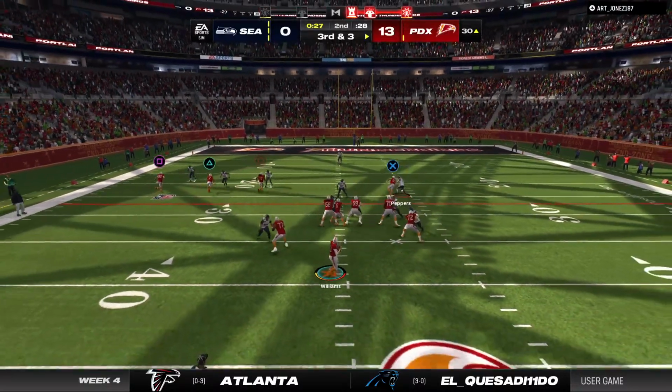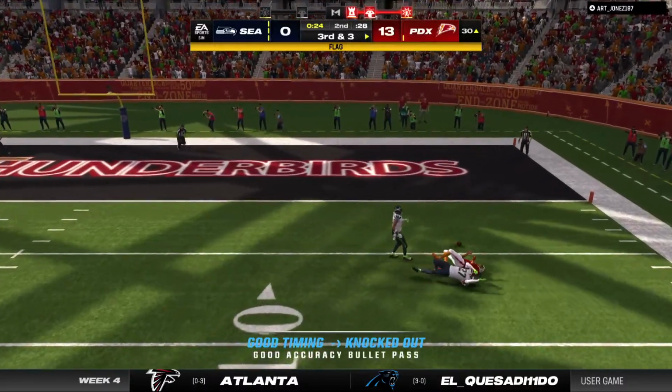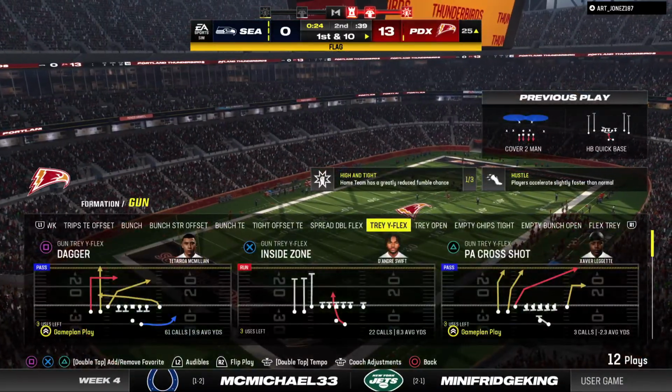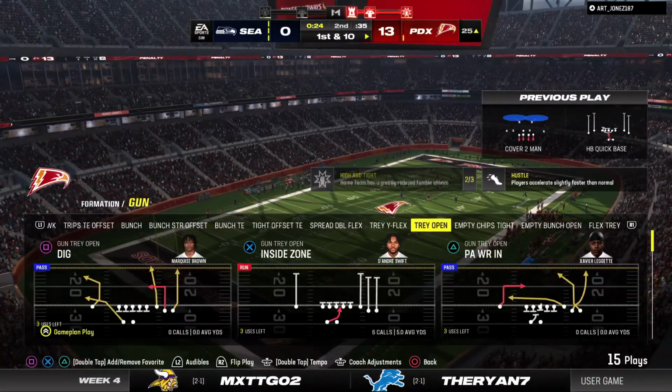Set. They'll look to throw here. That's incomplete, but there is a flag down, so hang on. A big call coming on 3rd down. So they take the flag and the yardage that comes with it.